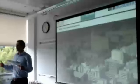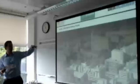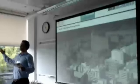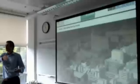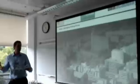Managing existing estates: 95% of buildings are already built, so we need to look at how we put BIM information in. What is the transition we go through to go from where we are now to a BIM model, or do we just need to manage the information within them?